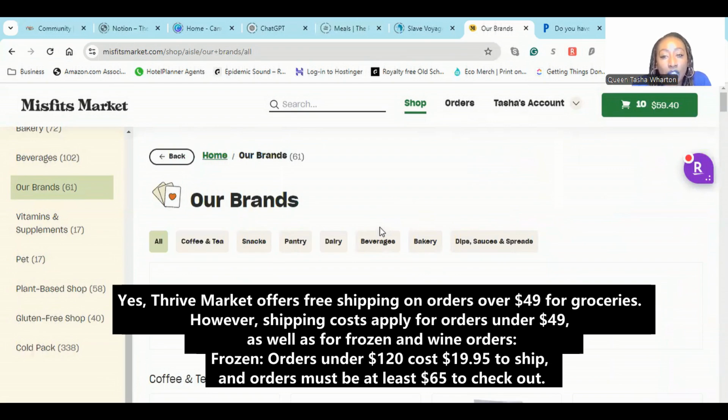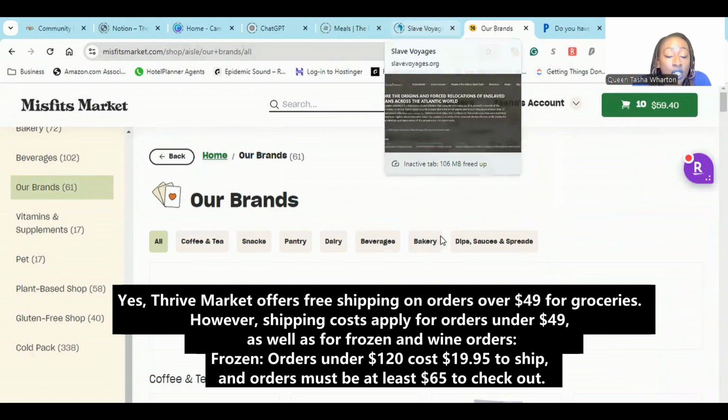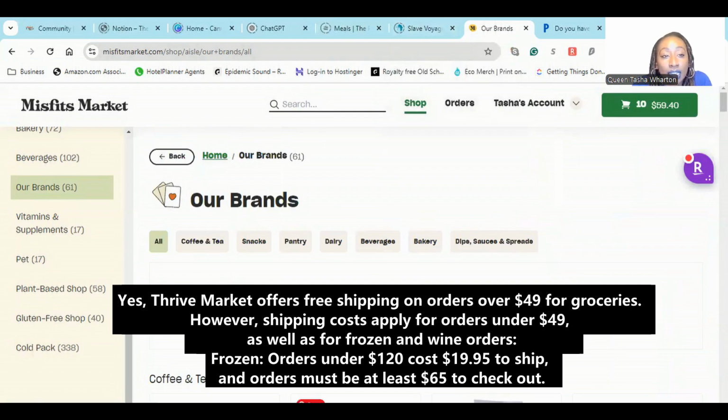I'm not sure how much Thrive charges for shipping. Maybe it's free. Even though you have to pay for Thrive, I was going to try it, but they don't come here. I want to say Thrive might have free shipping, but I'm not sure about that. I'll have to Google that, and I'll put that up and see.